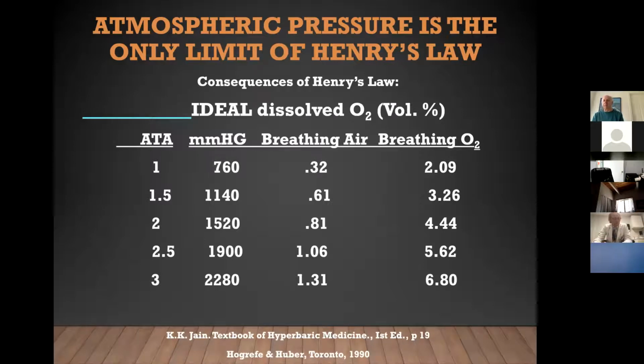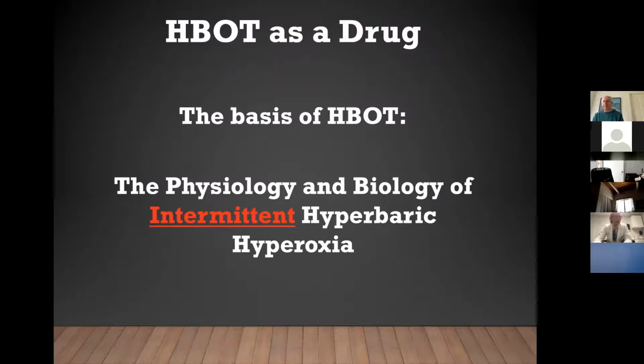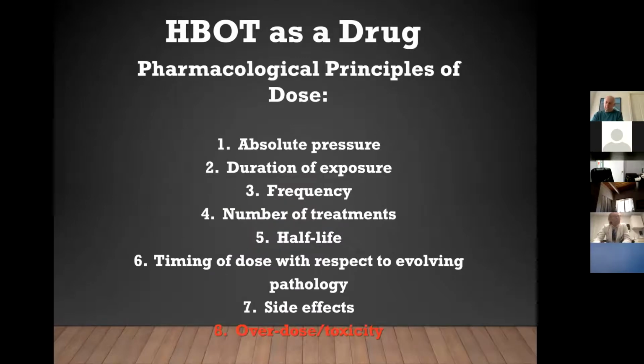The point is, we can use this, and as you give it and withdraw it, it is acting like a drug, such that hyperbaric oxygen is considered a drug by the FDA, and it acts like one in every way. And the basis of hyperbaric oxygen was thought to be the physiology and biology of intermittent hyperbaric hyperoxia. And of course, if we're going to talk about a drug, it has to obey all of the dosing principles. And in fact, it does, including overdose and toxicity, which is well known with hyperbaric oxygen.